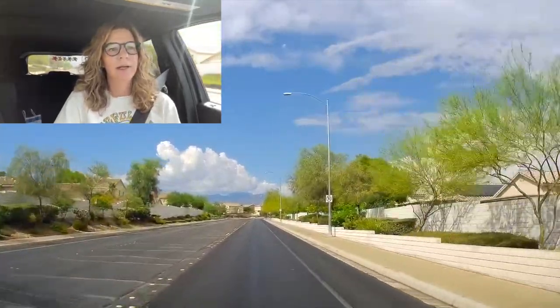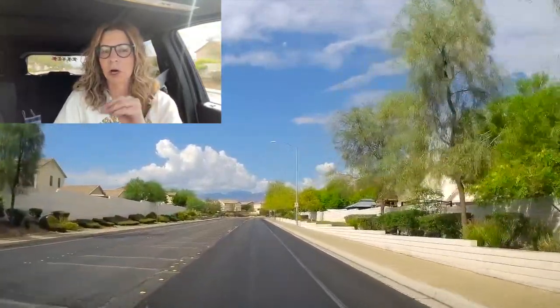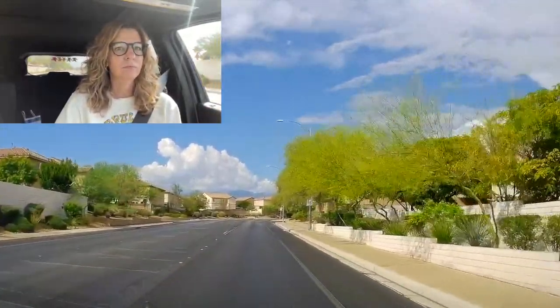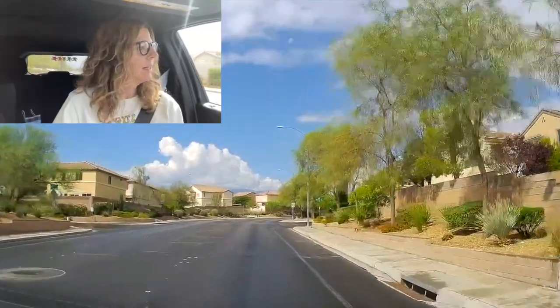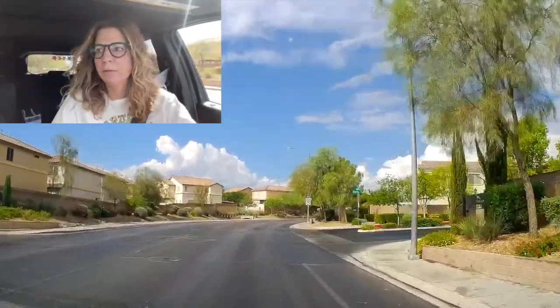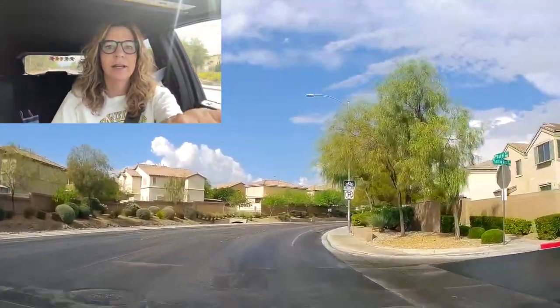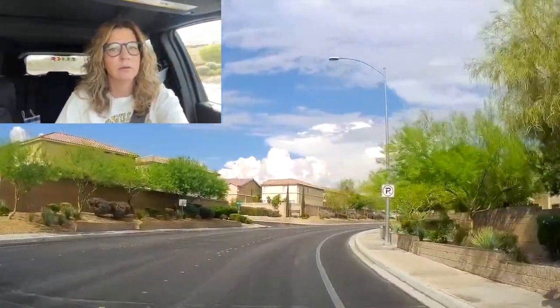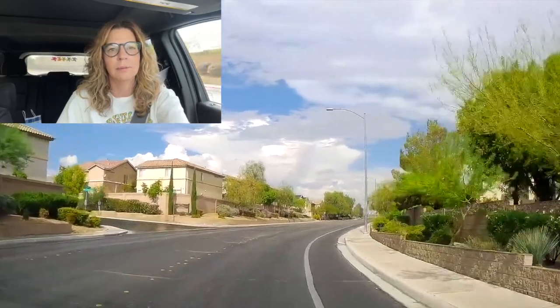What I've noticed is that every neighborhood in this community has a park. Every little section has a little park, which is cool. Plus, I think they have one large park as well, which we're going to stop and check out. There we go, we just did a loop.